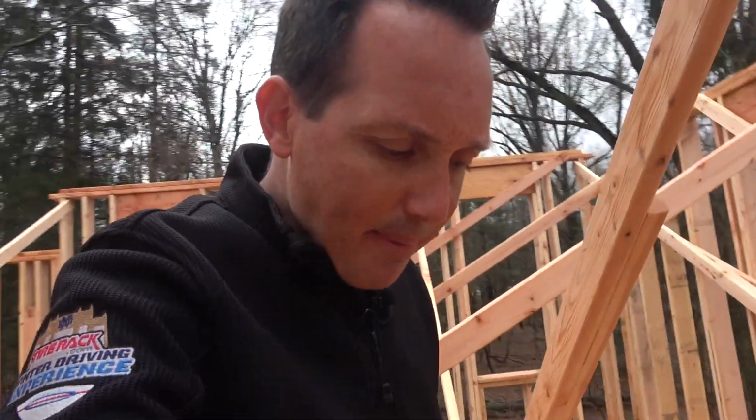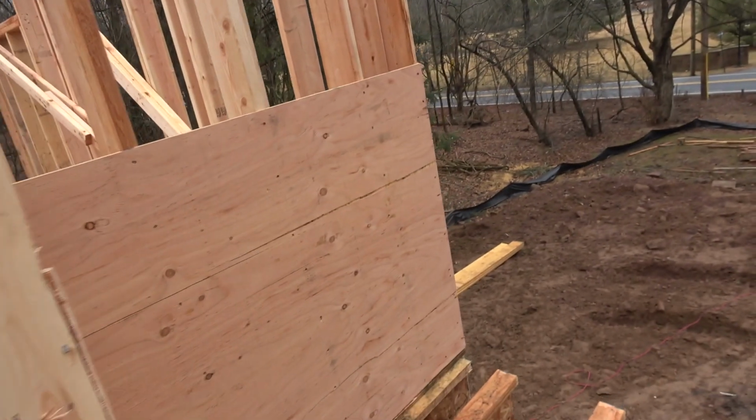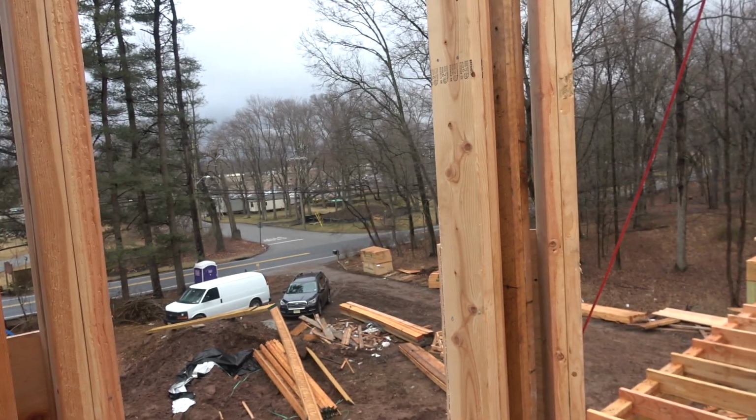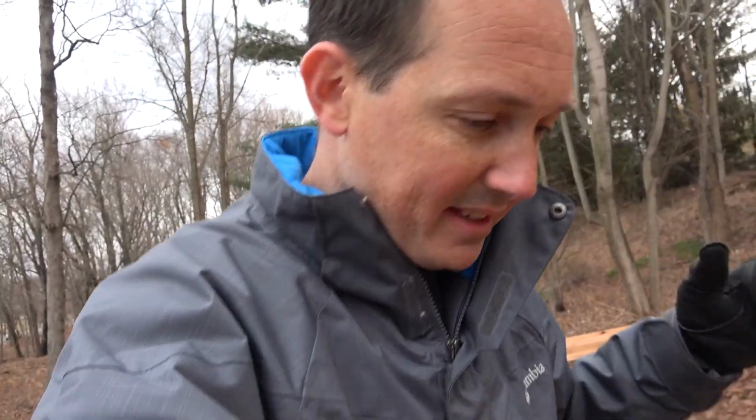So framing, pretty fun, a little slower. I thought they were going to be done in about 14 days. We're on day like 15 of framing right now. So it'll be slightly longer than that, but we are making good progress. And the weather's holding up fantastically. Now, if there was one part of framing that would be difficult for me to model out myself, it's the roof.